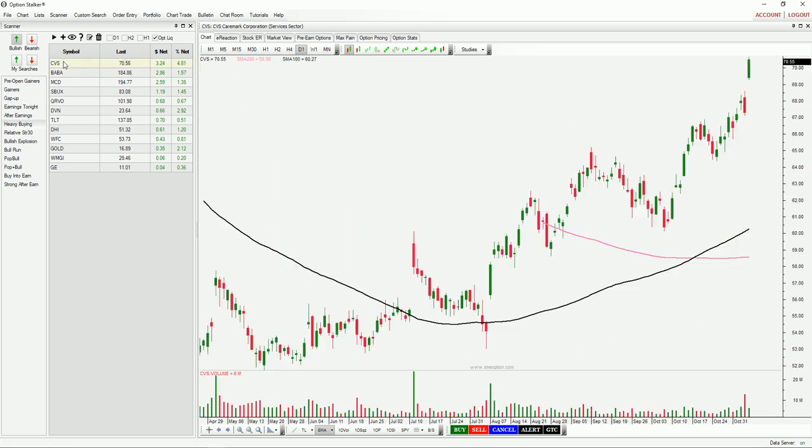CVS is a position that I took early this morning. We had earnings. It came up on a heavy buying search and also an after earnings search. Let's go right to that.